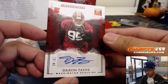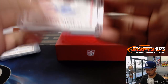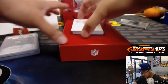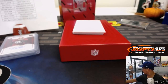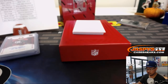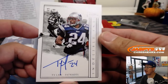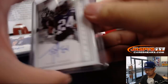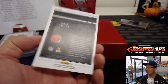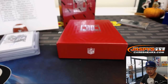Next up, Daron Payne. Out of 49 for the Redskins. Jerry Bennington on the board with the Skins. Anyone like Redskins minus one? Mark Andrews for Joe Howard. 20 out of 75. Another autograph for the Purple Birds. Then we've got Ty Law. 2 out of 49. Nice indelible ink. Ty Law for the Pats. Jeremy Murrow with the Patriots. And back here we have Nick Chubb for the Browns. 14 out of 75. Dual relic and on-card auto. Nick Chubb. That goes to the Cleveland Browns. Kevin J with that one.